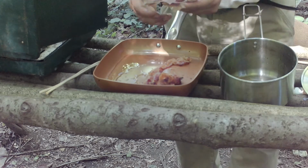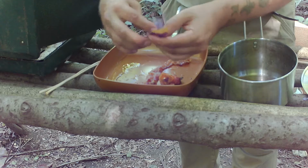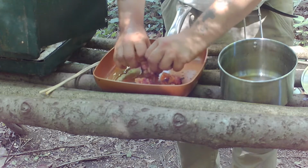Okay. Group them up like this right here. Fold them. And fold them again. And fold them over and stuff so it stays together. Like this. And then wrap it up in the bacon like this.